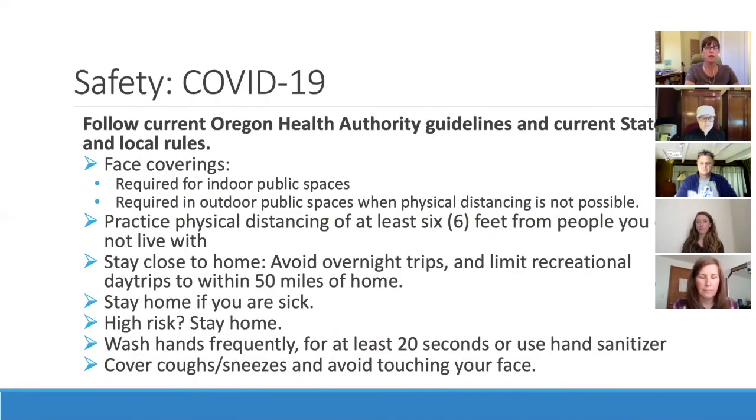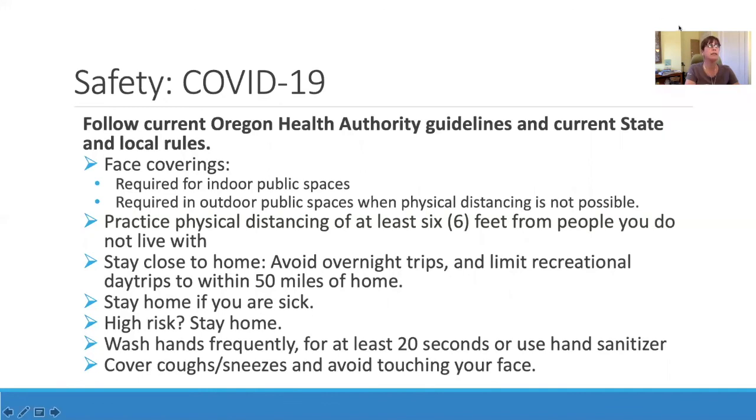Also quickly wanted to address COVID-19 related safety. I think we've covered a little bit there. So follow, when you're BioBlitzing, follow current Oregon Health Authority guidelines and state and local rules.